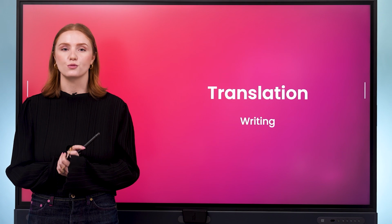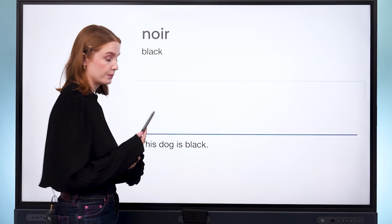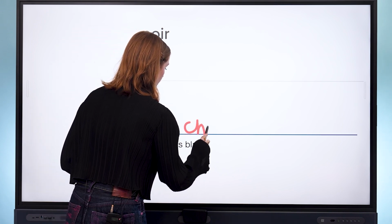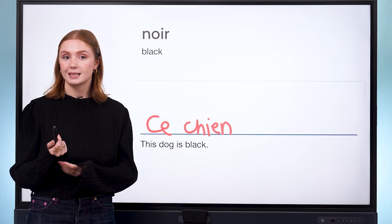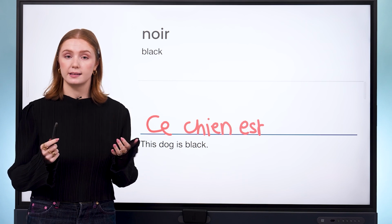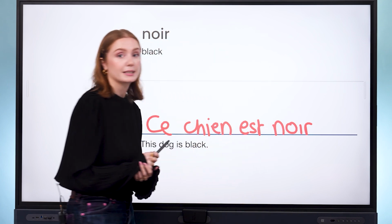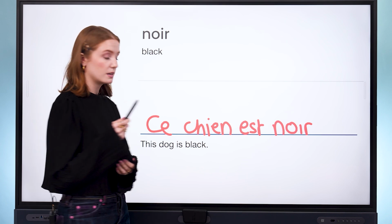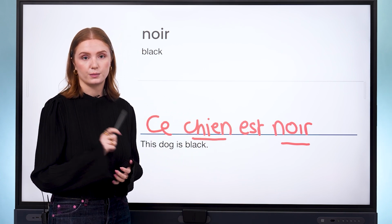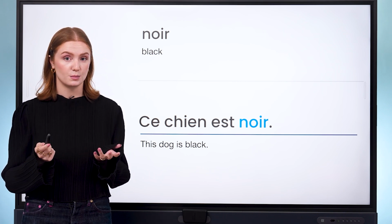Let's translate some sentences into French. Translate "this dog is black" into French. Ce, this, followed by chien, dog. Next, est, is. Third person singular form of être, meaning to be, followed by noir. Black. Noir is used here because chien is a masculine singular noun. Ce chien est noir. This dog is black.